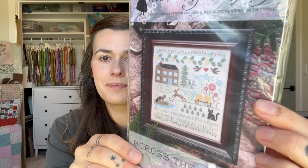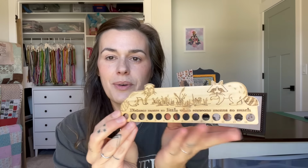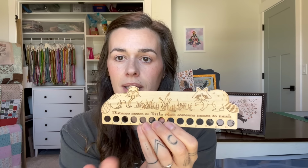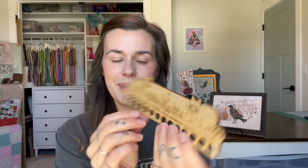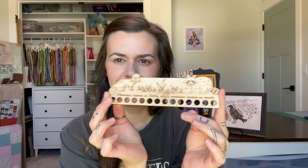It was so cute. And her husband, so her and Teresa, so this raccoon, I think the raccoon is Finn and the beaver is Willow. This is from Teresa's and this is from Beth's, and her husband made these wood thread organizers, and there's 14 for the amount of threads that are called for in the chart.